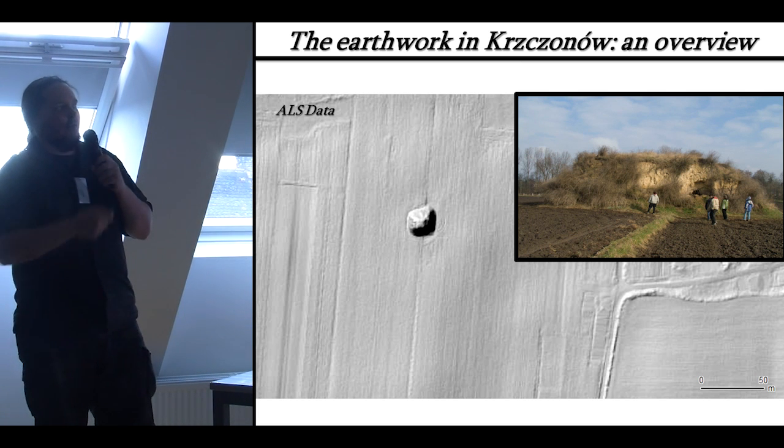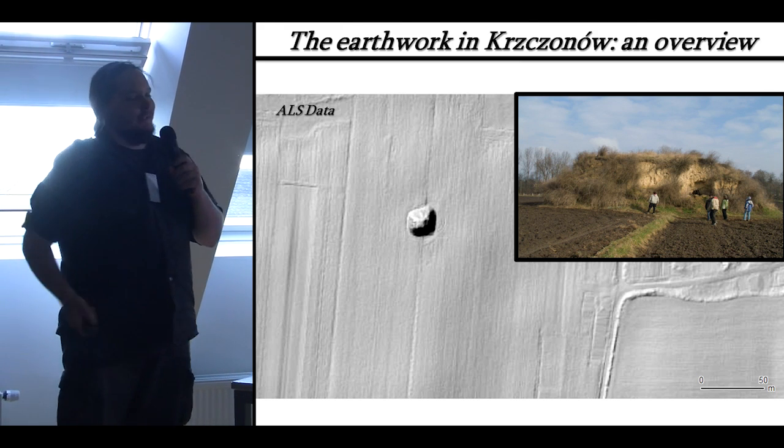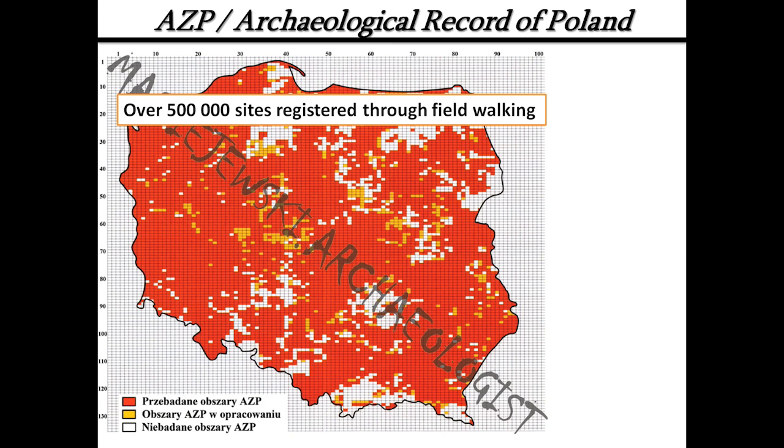And also we made a field survey. This is what the monument looks like. As you can see, it's not protected, and I'll talk about that more later. And this is the state of the AZP, that's what I'm going to call it now, the archaeological record of Poland. Poland has been divided into grids. These grids have been surveyed mostly. The red ones have been surveyed, the pink and orange ones are being surveyed, and you see not a lot have not been surveyed.